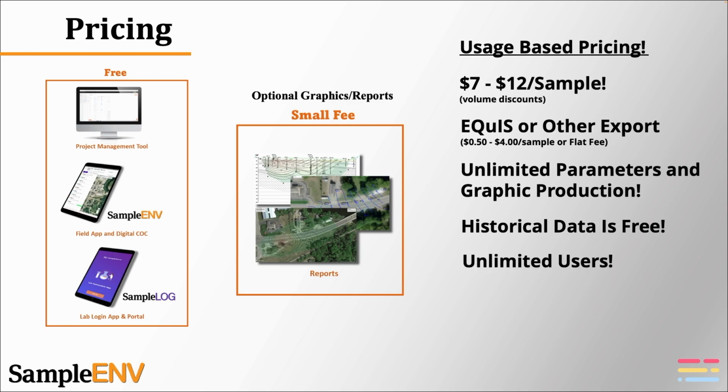Also, there is no per-user fee. You can have as many users as you like. Our theory is, more users means more samples. Everyone in the company can have an account. There are no other fees. There's no startup fee, there's no monthly fee, there's no annual fee. We only charge for new samples collected going forward on that project.